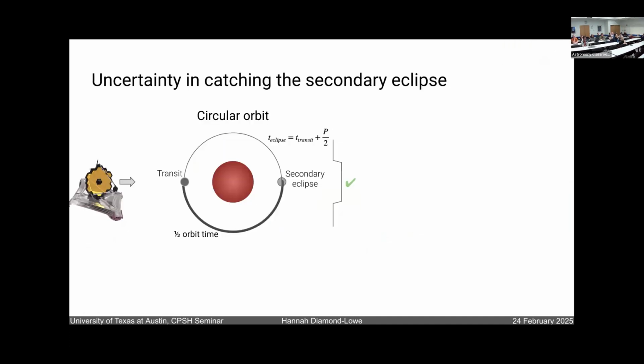The other issue, as I mentioned, is uncertainty in catching the secondary eclipse. Secondary eclipses have never been observed for rocky exoplanets around M dwarfs before James Webb, with one exception with Spitzer. That was because it was super, super hot. Generally, the secondary eclipse is just too shallow to see with pre-James Webb instruments.